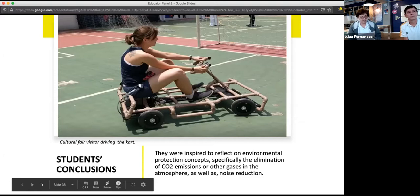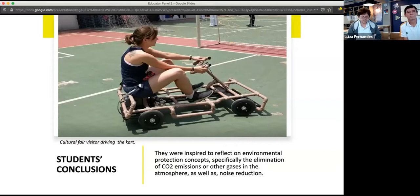Here is a cultural fair visitor driving the cart.